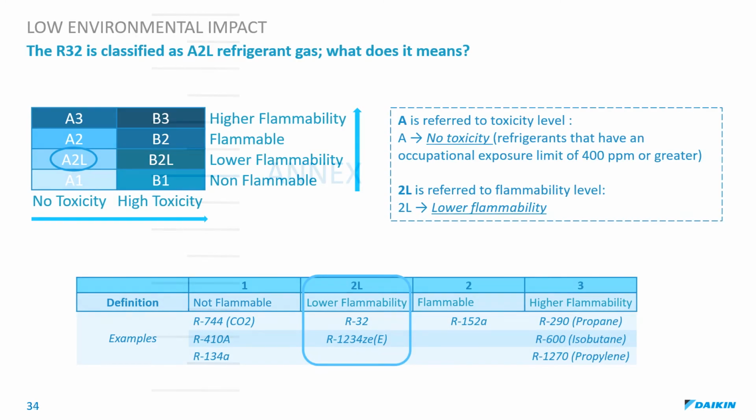Annex. Lastly, let's have a look at the flammability issue of R32 refrigerant. R32 is classified as an A2L refrigerant gas. What does it mean? A stands for no toxicity for R32. 2L corresponds to low flammability. In comparison, propane R290 is classified as a high flammability gas.